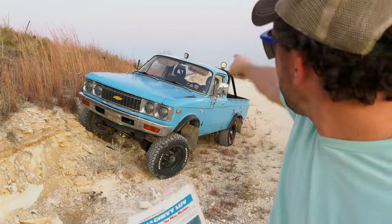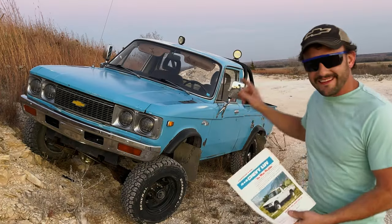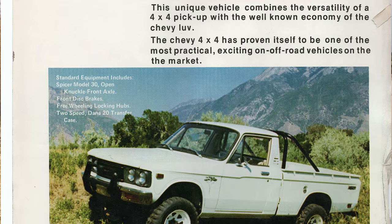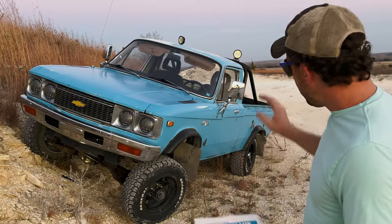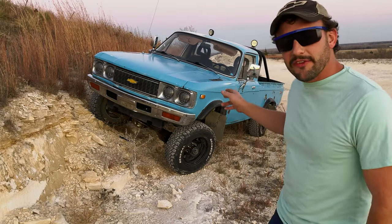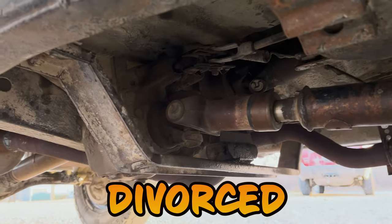That's the exact truck. See all the white? It used to be white. This is that truck. This is the exact prototype made by Four Wheel Drive Engineering. They used it for promotional testing purposes, proof of concept. This was their, hey man, can we even do this? And the answer was hell yeah. This 1976 four-wheel drive LUV has a Spicer 30 front axle and a Dana 20 divorce transfer case.